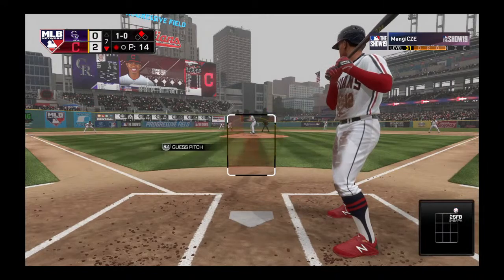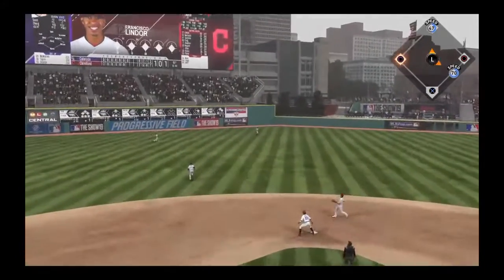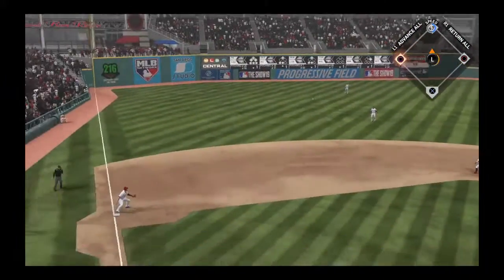Too high, 1-0. Hit in the air to straightaway center. Waiting on it is Tapia. And he makes the catch for the second out.